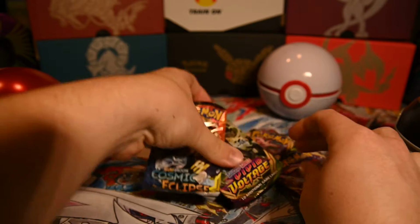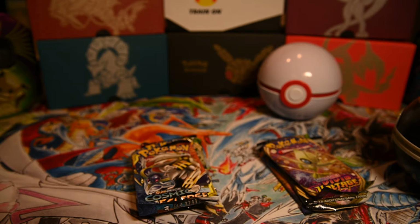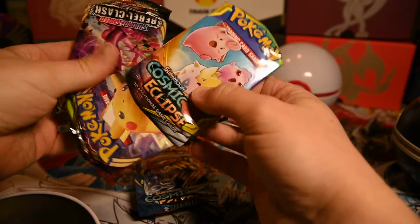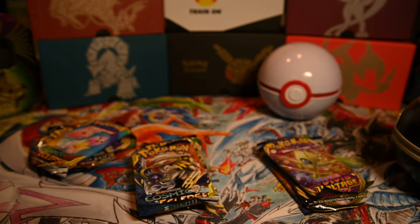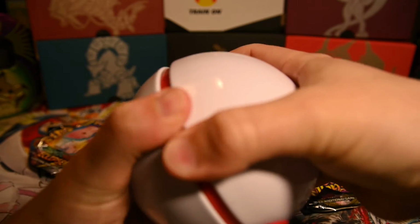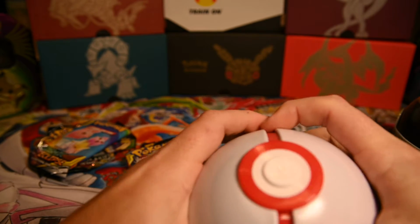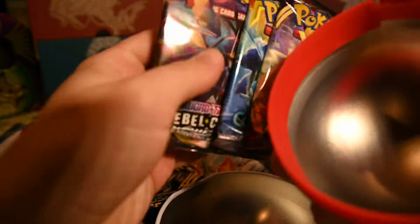The main thing is, yes, Vivid Voltage is a really good set. Also, I was really looking forward to Cosmic Eclipse, because again, it's a set I've never actually gotten to. So, yep, Cosmic Eclipse, Voltage, Rebel Clash, and Dragonite. Shocking. I'm also really surprised to even find 2019 tins anymore, because they were about to be in 2022, and I've seen they just released new tins. Come on. There we go. Dragonite, Voltage, Cosmic, and Rebel Clash.